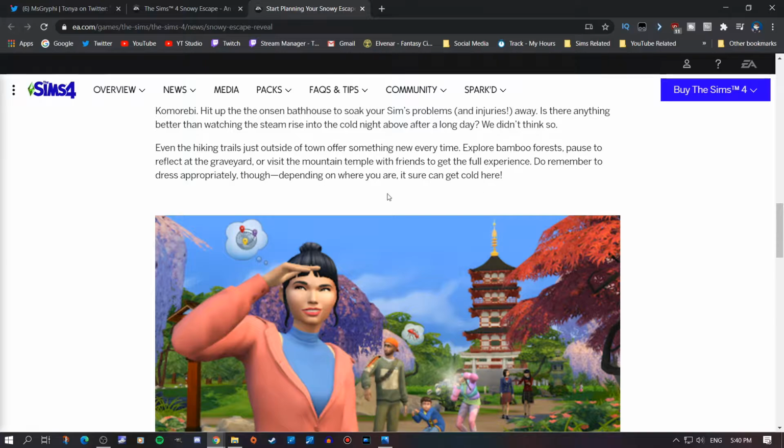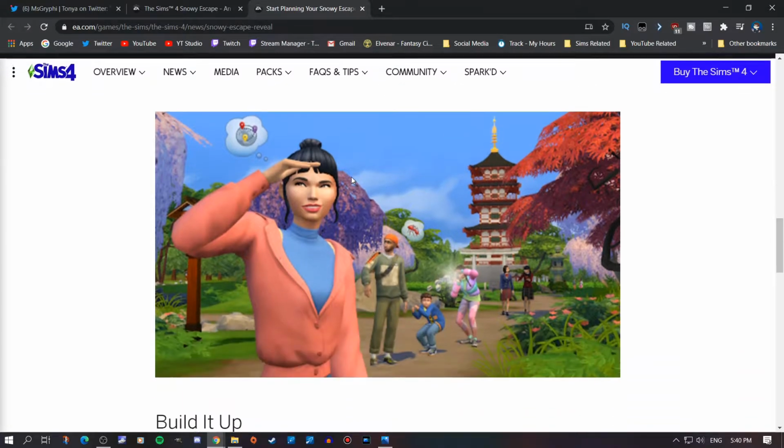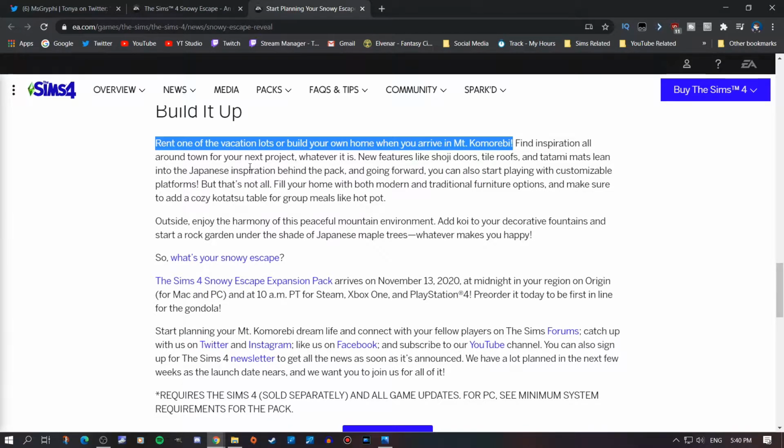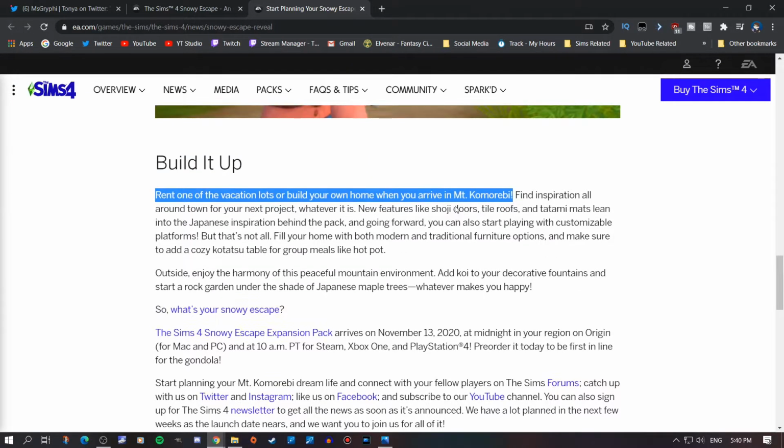So yeah, it also tells you to dress appropriately because it can get cold on the mountain. And it says build it up, rent one of the vacation lots, or build your own home when you arrive in Mount Komorebi. So that makes it sound like your Sims can either live in this world like they can in any regular world, or they can just come here for vacation, which is literally such a game-changing feature if that is actually how it works, and if they're going to be implementing this to future packs as well. Like, that would be fantastic.